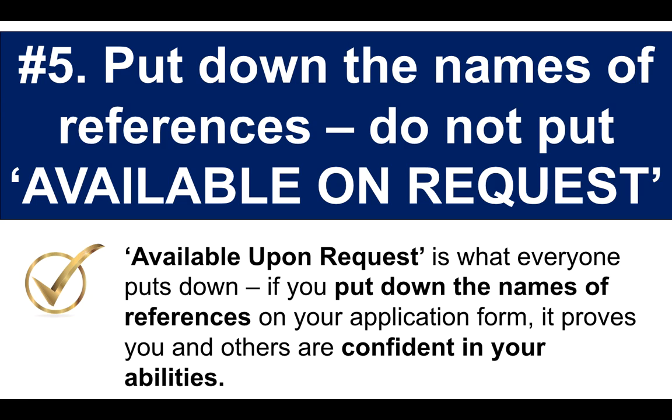Virtually all application forms that I read in the past would say available upon request. And it just tells me that you don't want to give a reference yet. Therefore, how do I know that you can really carry out the job correctly? So my advice is to always make sure you put down 2 references, the names of the people who will support you in your application.